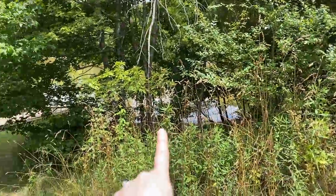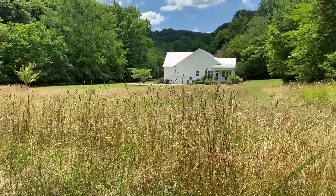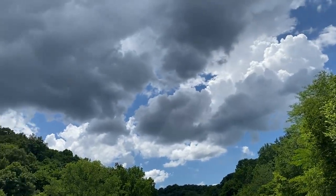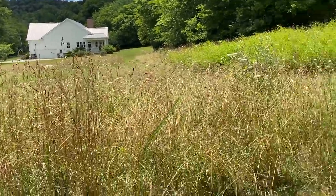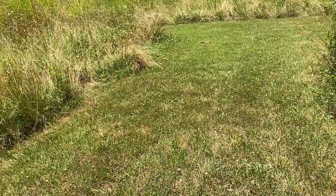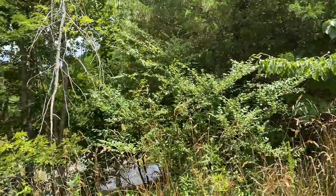There's the pond behind me, the dock. Oh, I'm out of breath because I'm so hot. There are my clouds that are supposed to be protecting me. And there's our house. And there's the path that leads home, and there's the path that leads around the pond.